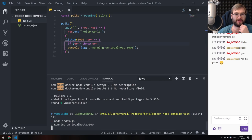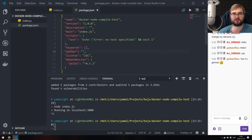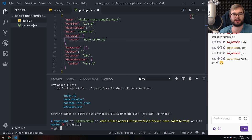Now, there is obviously more than one way to package and deploy it. First of all, let me just do npm start, and it's going to be node index.js. I guess we're going to start with a basic way. Okay, you know what? Let me just commit that. Git init, git status, git, I guess, git ignore node modules.